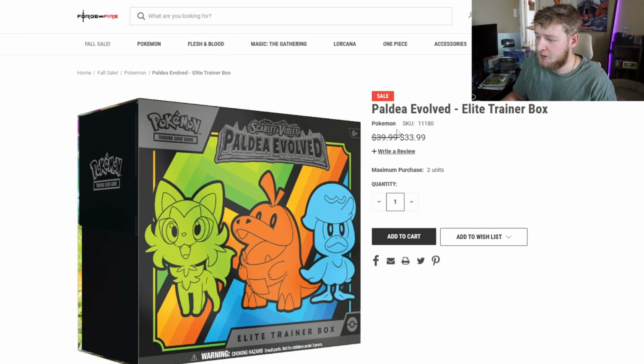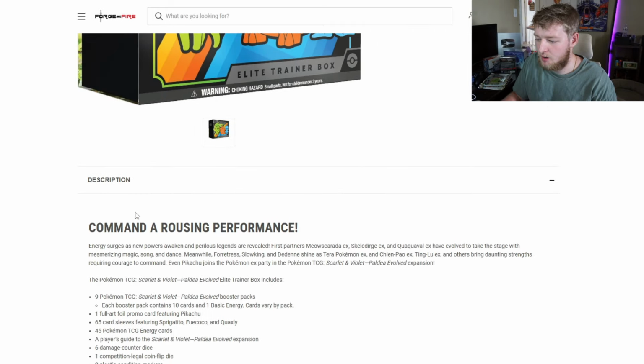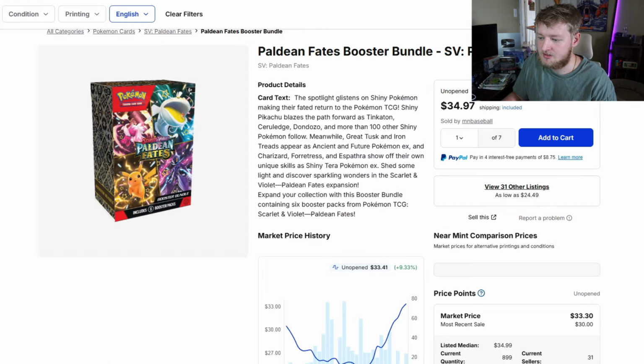Also in Forge and Fire, they have Paldea Evolved Elite Trainer boxes for $34. Everywhere else I'm seeing these, they are $40 pretty much. So 34 solid. You can only buy 2 max, but still, I like them. I'm big on the promos in these boxes.